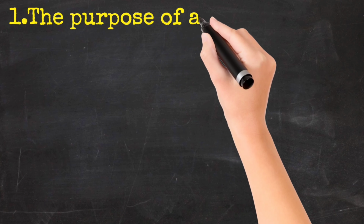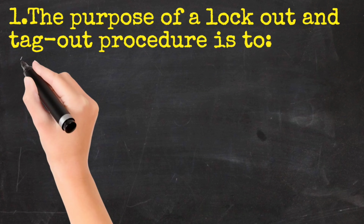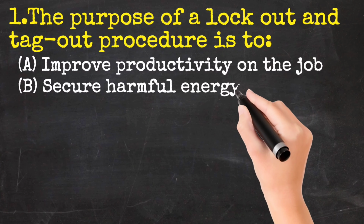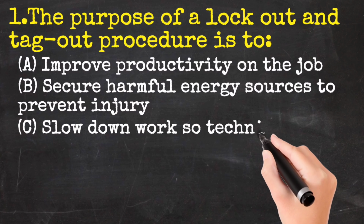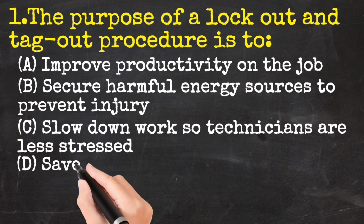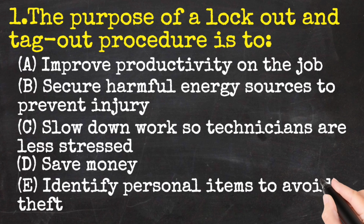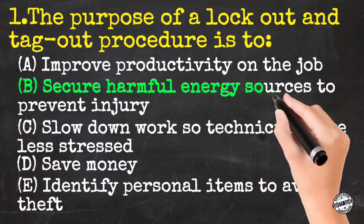Question number 1. The purpose of a lockout and tagout procedure is to A. Improve productivity on the job. B. Secure harmful energy sources to prevent injury. C. Slow down work so technicians are less stressed. D. Save money. E. Identify personal items to avoid theft. The answer is option B, secure harmful energy sources to prevent injury.